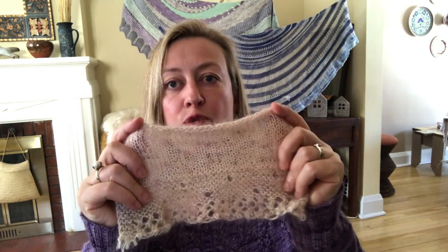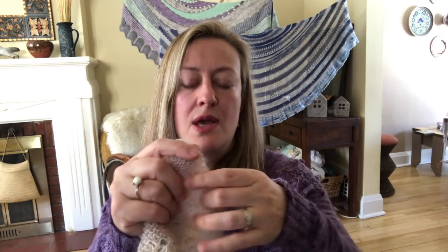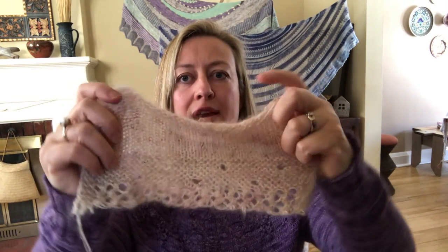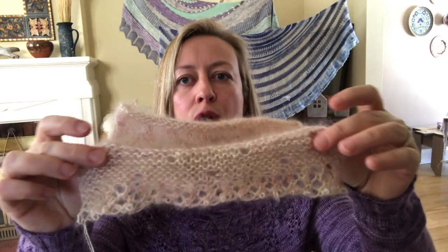This was knit on 4.5 millimeter needles, and that was with one strand of the lace weight and one strand of the mohair, and I really like it for the stockinette. I didn't like it for the garter. It was just a little too loose, but that's neither here nor there at this point because I'm not going to be doing garter. So hopefully next time I podcast, this will be cast on because I'm kind of excited about it.